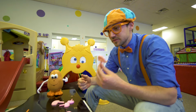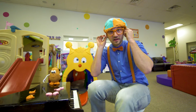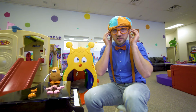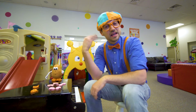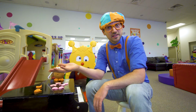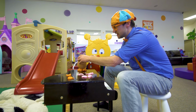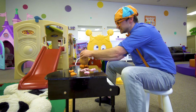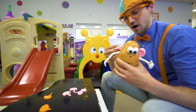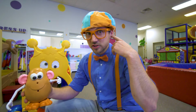So these, yeah, are ears. See, just like these, on the side of my head. They allow for sound to come in to my head. And that's how I hear you. And you hear me when I talk. Whoa, let's put these on our body. Okay, so these ears are on our head, which allow us to hear things.